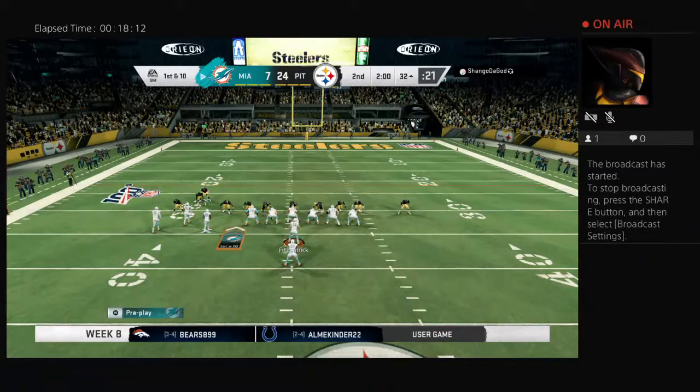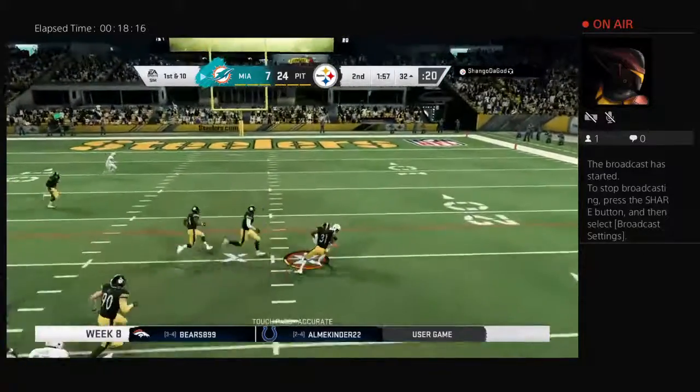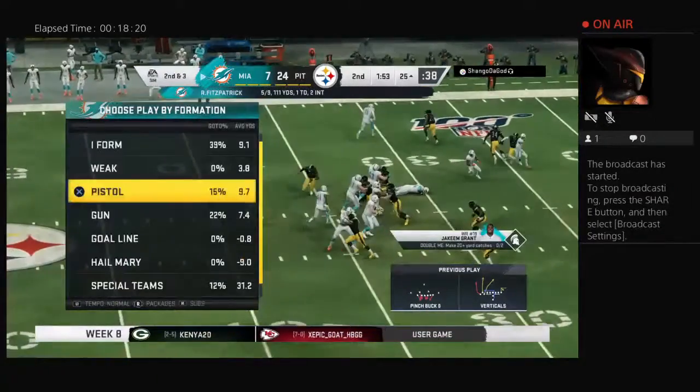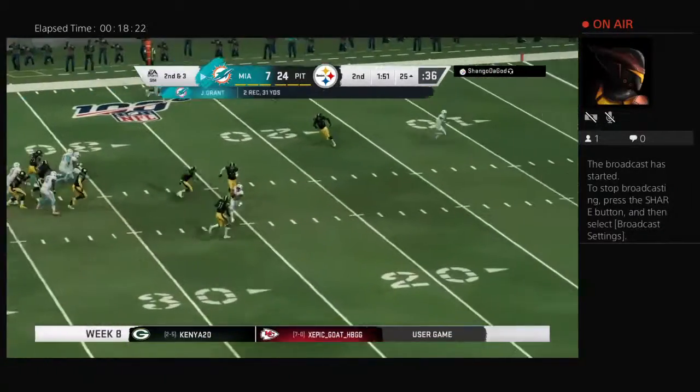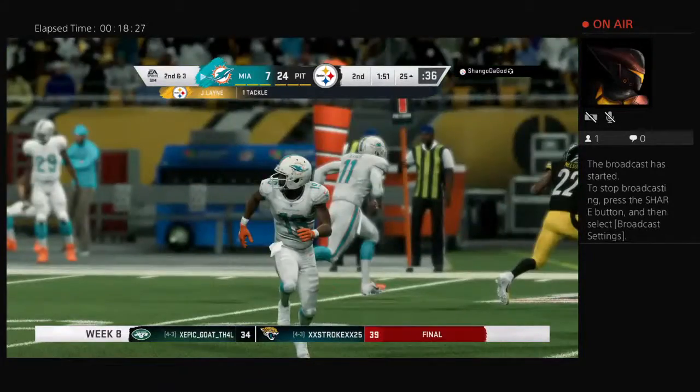Alert 3, alert 3. Fitzpatrick on first down. Brought in over the middle by Grant. 7 yards, the pickup on the pitch and catch. Nothing fancy on first down, but a very consistent type of a play.